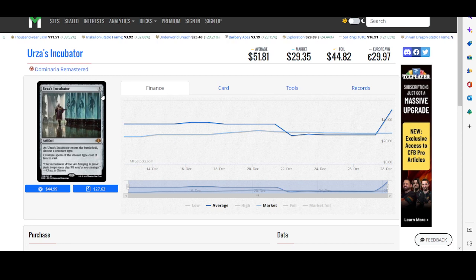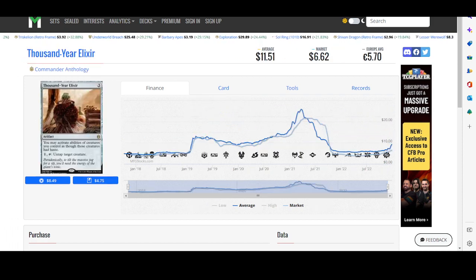As for the daily movements, as far as MTG Stocks is concerned, I'm not going to worry too much about anything Dominaria Remastered. I know that Urza's Incubator is bumping up. You got High Tide moving pretty aggressively. Thousand-Year Elixir from Commander Anthology moving up by almost, what is that? Oh my god. That's actually a large amount in just this month.